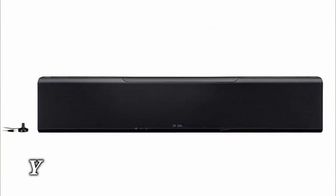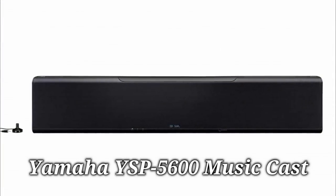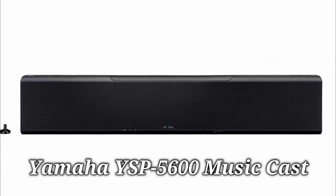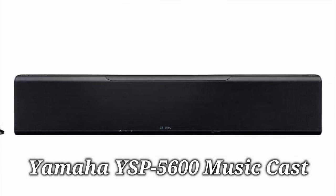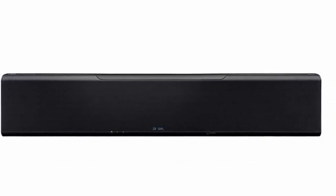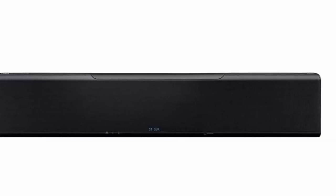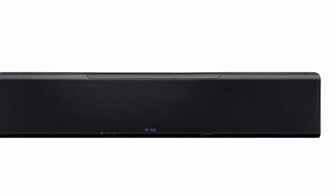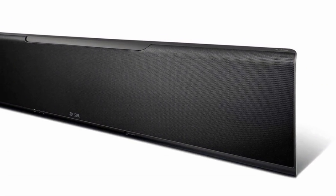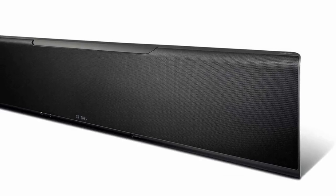At number 3, Yamaha YSP-5600 MusicCast Soundbar. This soundbar offers multi-dimensional sound with a 7.1.2 channel. It uses 46 speaker drivers with support for 4K video at 60 frames per second. With MusicCast, this soundbar allows access to all the various content sources on the device.